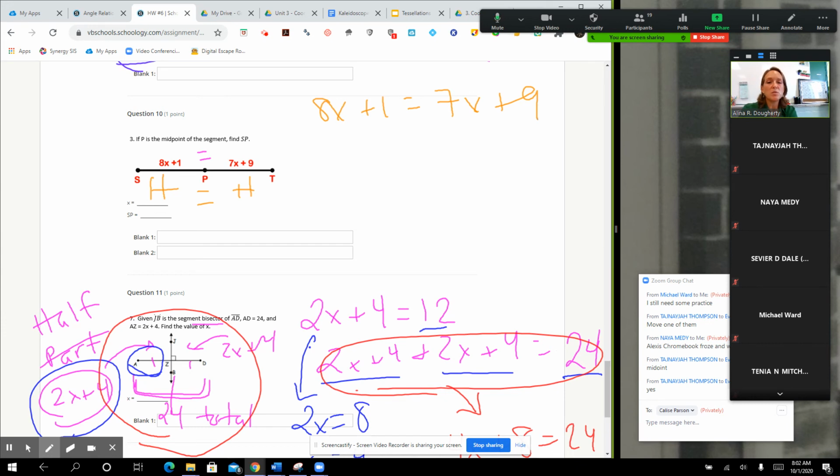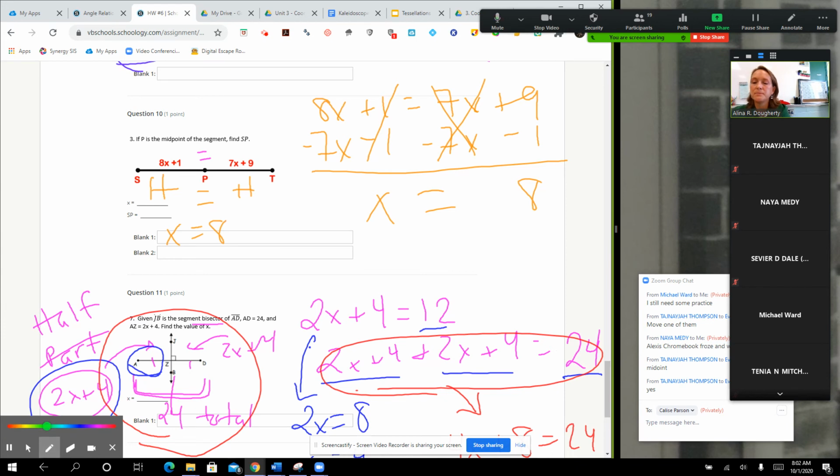Which variable do you want to move and which number do you want to move? -1. That's what I would do. It's not the only way to do it. That is what I would do. So if I subtract the ones from the left, 9 minus 1 is 8. If I move my numbers to the right, I want to move my variables to the left. And you can do that all in one step, or you can do it in 2 steps, however you feel comfortable doing it. And then 8x minus 7x is x. So x equals 8. And then what's the final step? So we want SP, so we're going to take that 8 and we're going to stick it in right here. So 8 times 8 plus 1 equals 65, question mark?